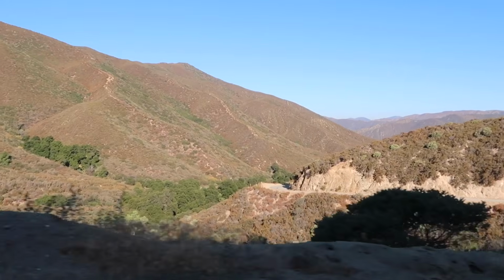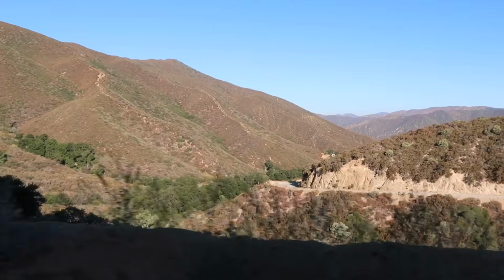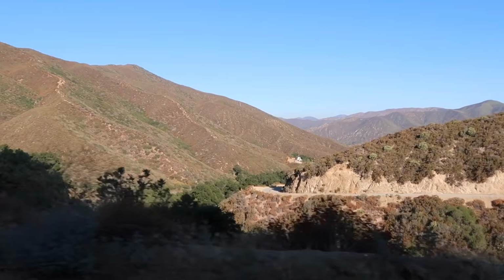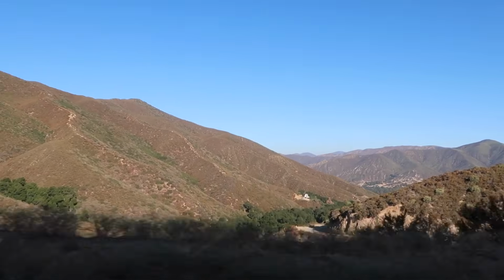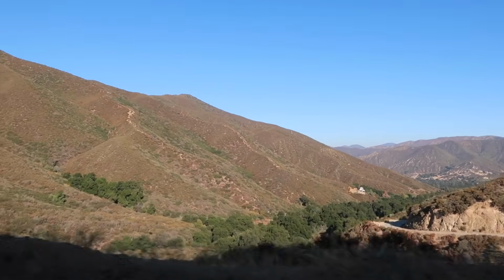Look at that view. There is no guardrail next to the road, so you gotta be very cautious as you drive along this route. Very breathtaking, however.